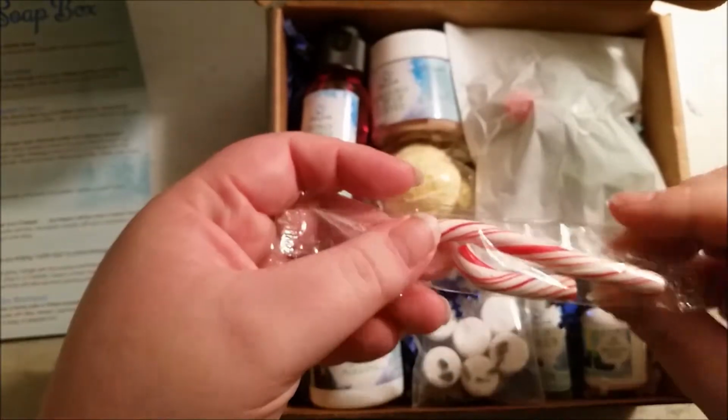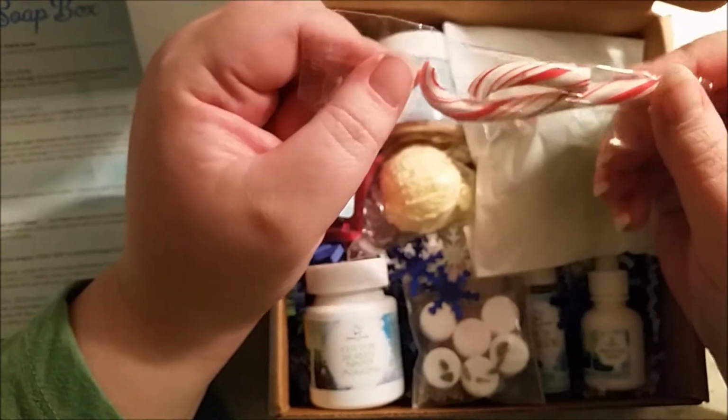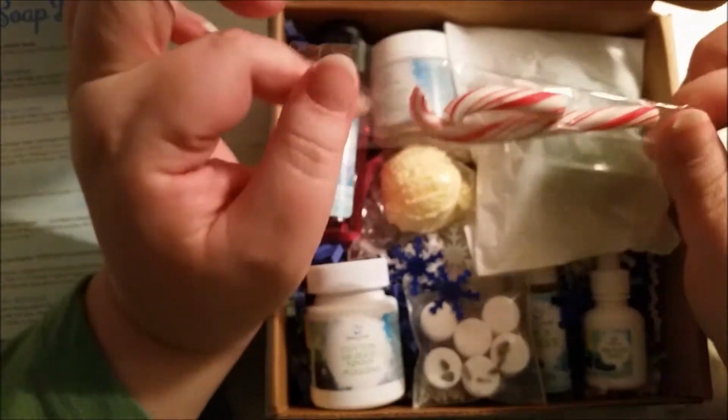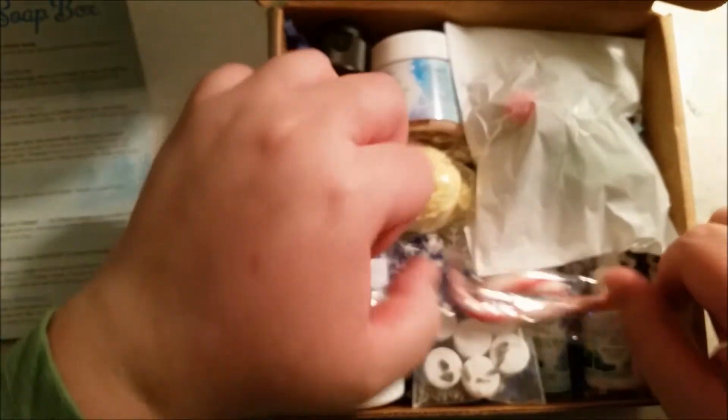So that's what we've got, along with our snowflake confettis and our broken candy cane. They're always broken. Always. I could go into some sort of spiel on this, but I won't. But that'll be good to add to like hot cocoa or something later on.